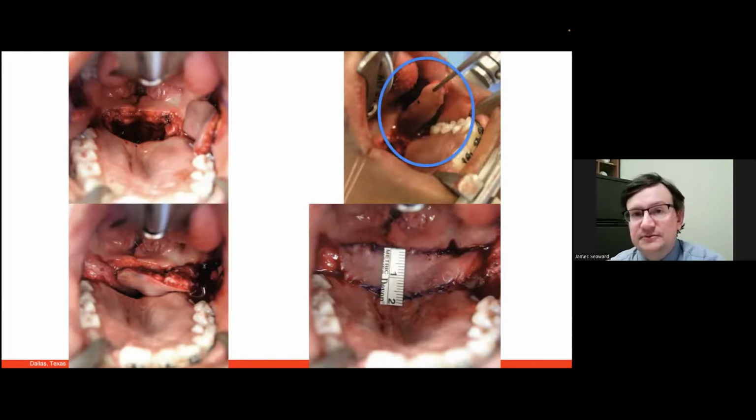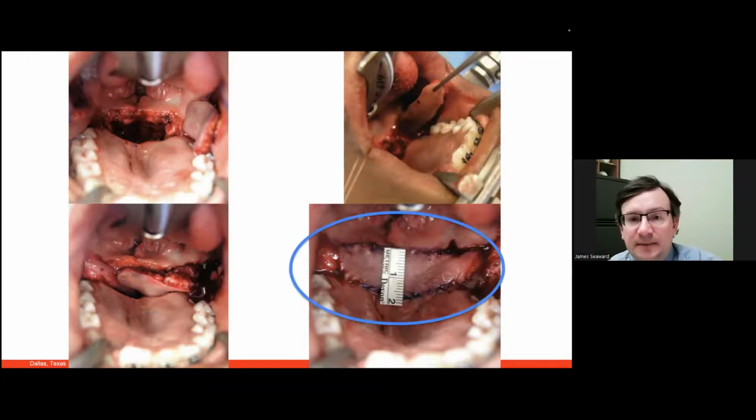You then raise the buccal mucosa together with a little strip of buccinator. You take it down to that fascial plane above the buccal fat pad, and you transpose that into the hole. I use two sides. I turn one down to act as the nasal layer, and then I rotate the other into the oral layer. And you can see that 1.5 centimeters is pretty realistic in terms of what you can achieve.